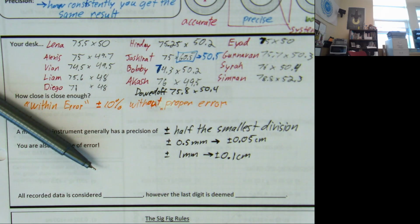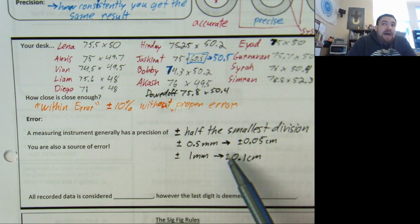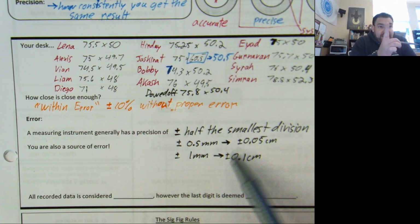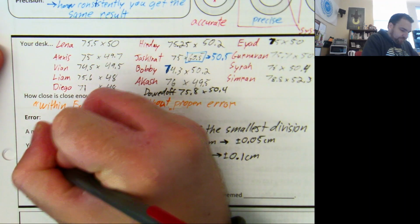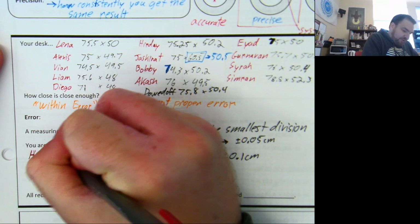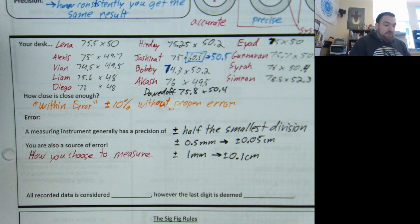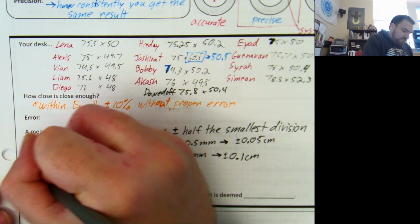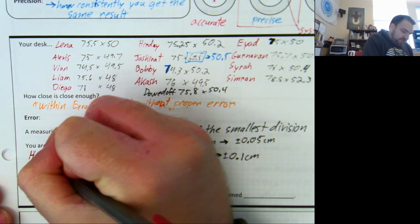So that's instrumental error. We haven't even talked about your error. You bring error too. Instrumentation error has plus or minus half the smallest division. So this was your ruler, this was my tape measure, but you yourself are also a source of error. How you choose to take the measurement is part of it. How you choose to measure is part of it. Your biology is part of it.